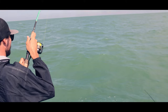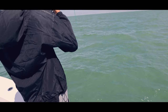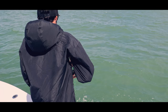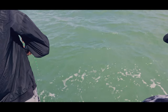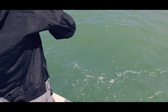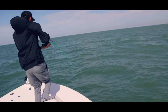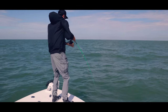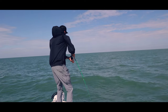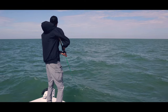I don't know what it is. Fighting like a jack. What the? That was a Goliath. Goliath ate your crab? Probably. Oh no. Are you gonna land on that rod? Gonna find out. That'd be amazing if you land on that rod.